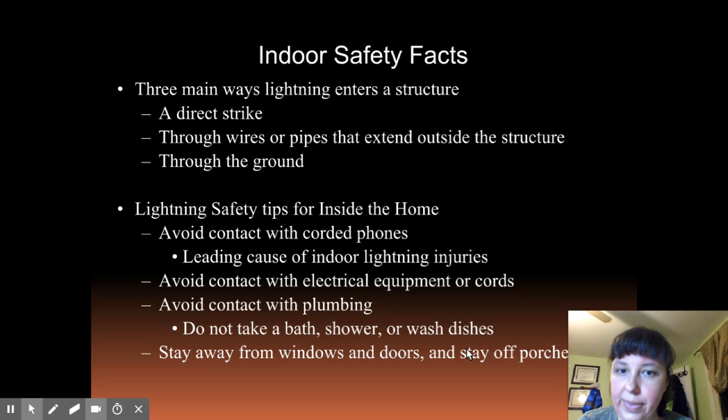When you're inside a home, there are some simple tips. One is to avoid contact with anything corded. You don't want to be attached to an electrical item, but even being near it matters, because electricity can jump. It can surge through the wall, through the air, to something like a phone in your hand. So just don't goof with electrical items during an electrical storm. They're very short-lived. Remember, the actual lightning strike part of the storm only lasts 5 to 25 minutes at most. So this is a short-lived thing. Just relax, take a breather in life, put down the electronics.